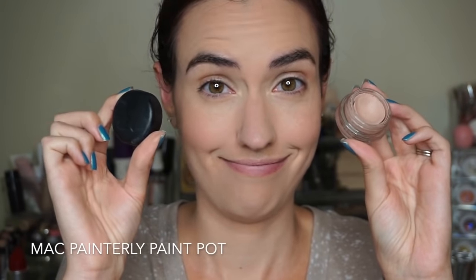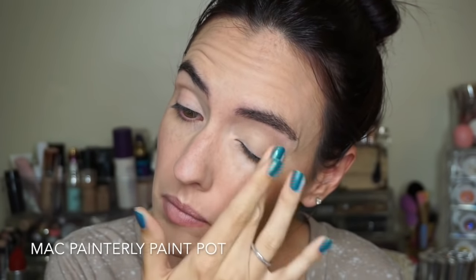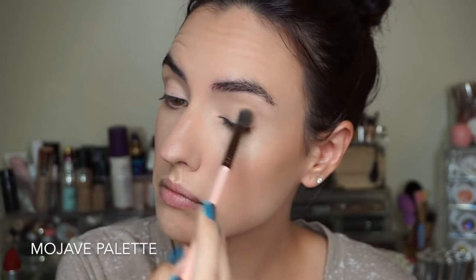I'm starting my eye look off just like I always do. I'm applying my eye base. It's the MAC Paint Pot in the shade Painterly. Then we're gonna go into the Mohawk palette first. I'm using the pale satiny shade just to set my eye base and get a nice smooth surface to work on.